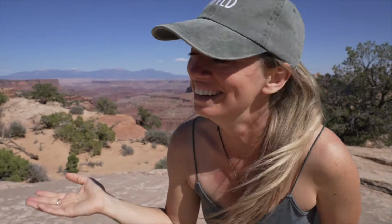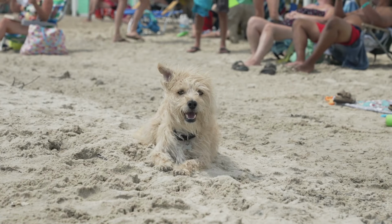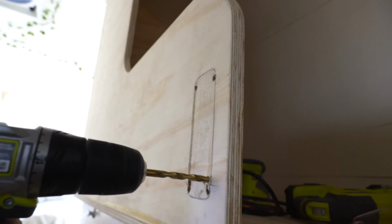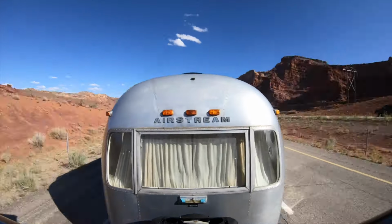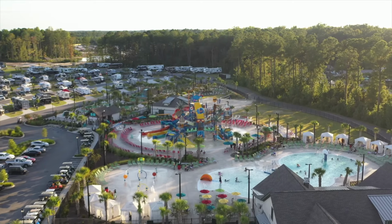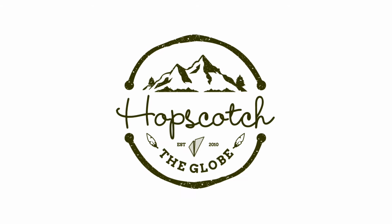We're Kristen, Sia, Kai, and Atlas, and we live full-time in our 1976 vintage Airstream we completely gutted and renovated, not once, but twice. We're currently on a 6,000-kilometer road trip across the United States, hitting up some of the best family RV resorts along the way, and of course, spontaneously adventuring.